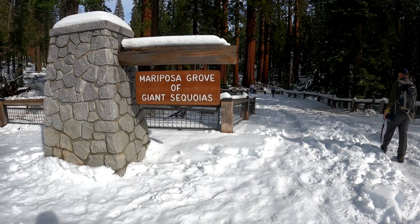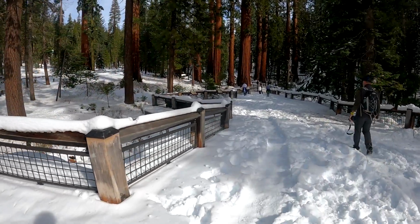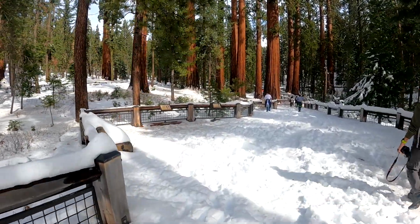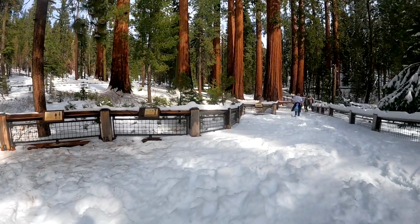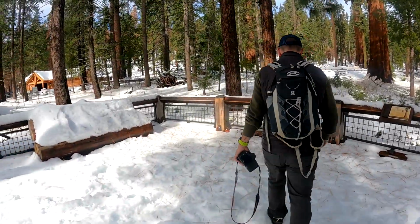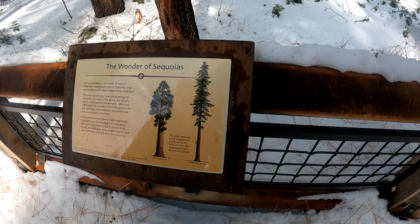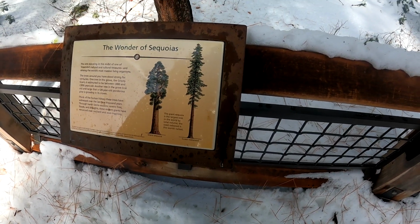So we're at the official grove, Mariposa Grove, giant sequoias. These guys, they're so cool. They're so big. Ooh, information boards. We like an information board. See, look, redwood, sequoia. So sequoia fatter, redwood thinner, taller.